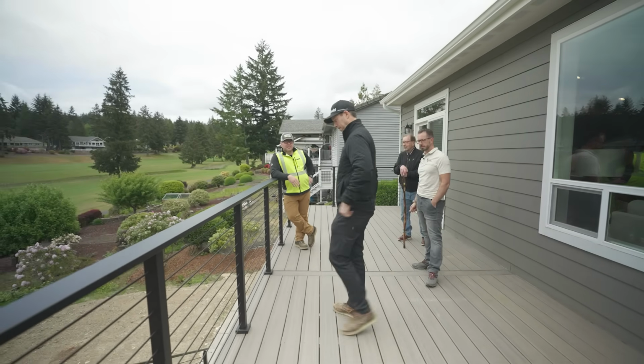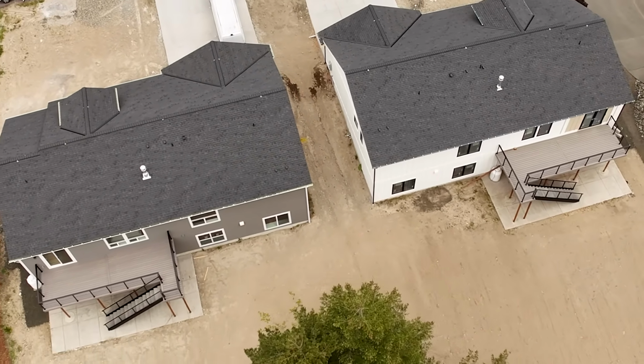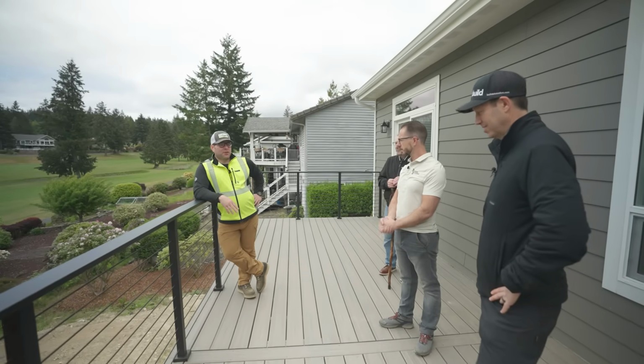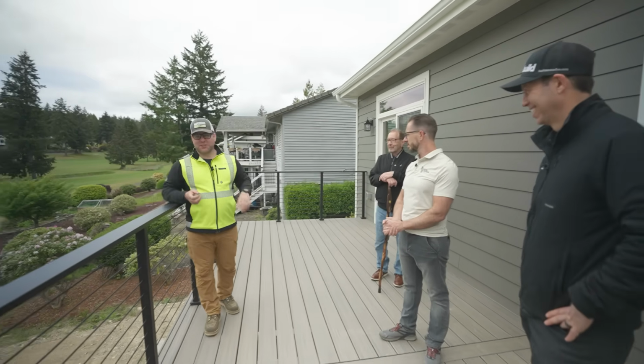For framers, like these two identical decks, how much faster do you think the second one went than the first? So much faster, right? Like more than twice as fast. Oh, that's crazy. And the guys are like, by our third one, we could probably get these really fast, because you just learn how all the pieces go together and the order of operations.